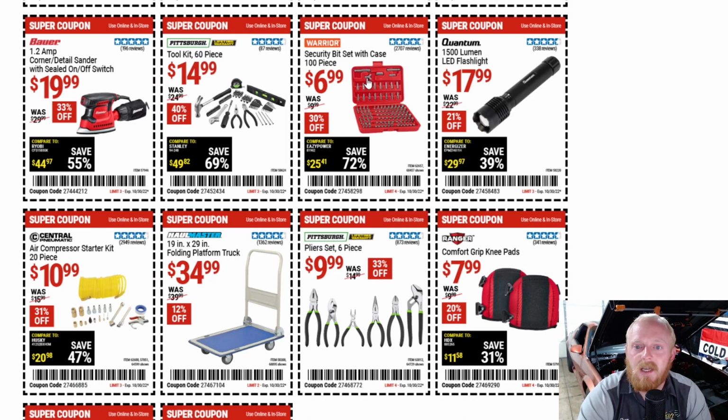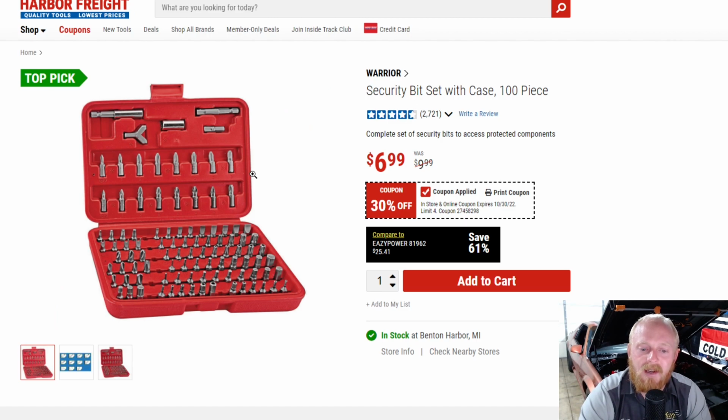The security bit set, keep in mind, these bits are not the best quality. Don't expect them to last forever, but for $7 down from $10, you get a wide variety of little bits there, 100 pieces. Not a bad deal. Just keep in mind, if you're using these things all the time or doing any sort of strenuous work with them, you can't be upset when they round off or break. But I think for $7, that's not a bad deal.